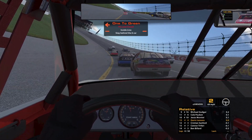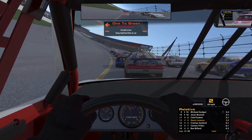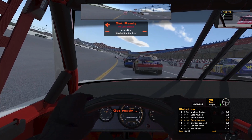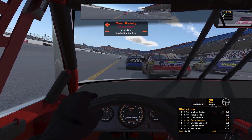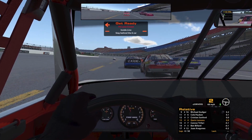Talladega, and we are here in the 1987 cars, coming around out of turn 4 to get the green. Figured I'd jump in these. I haven't raced these at Talladega in a while. I think the last superspeedway race I did was at Old Daytona. Not the road course, the actual superspeedway.